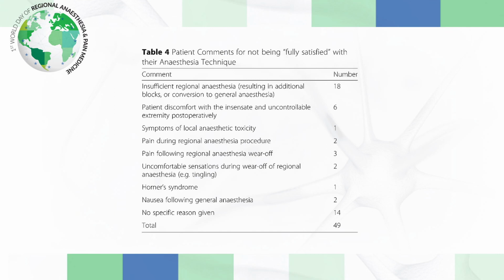There's also this pain and discomfort with an insensate and immobile limb. So that's something we need to consider. Of course, you get the full-on 0 pain score, but they can't move their limb, and this can lead to dissatisfaction as well. And it goes down the list.